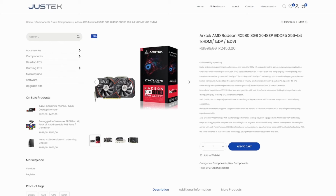And for today's video, we are going to be doing an unboxing and seeing how the card performs. This is one of the cheapest new cards on the market at the moment, especially for its performance.